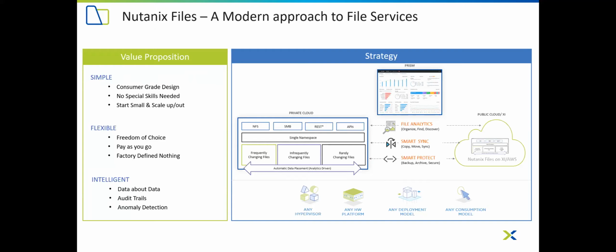Like we say, it's flexibility, it's freedom of choice. You don't have to buy a ton of hardware up front. You can buy simple Nutanix nodes. If you need more capacity, you can add the same nodes. You can add capacity to those nodes, or you can add dedicated storage nodes into your environment to provide you that capacity. It's extremely flexible.